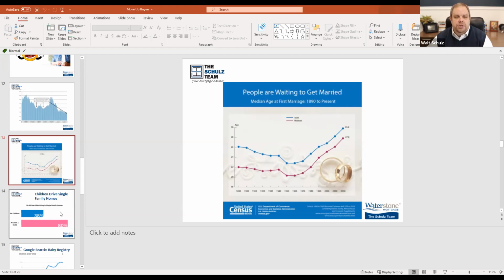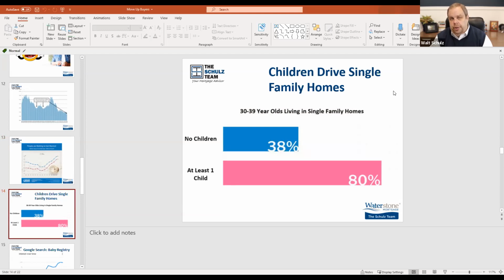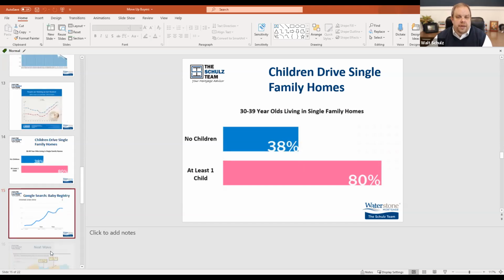And what we find interesting about that is that really children have a tendency to drive home purchases. And we're finding that really the average age of individuals purchasing a home right now is between 30 and 39 years old. So those are the average ages of first-time home buyers. Now, of course, we get some younger ones and we get some older ones, but the average is really that 30 to 39 years old. 38% of them have no children. I'm sorry, 38% of 30 to 39-year-olds who are married have no children. And at least 80% of that bracket that have gotten married do have a child. They have at least one child. And so they then want to start looking at buying a house.